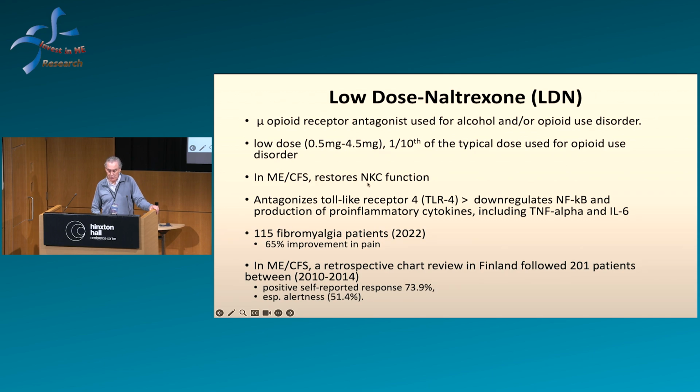It restores natural killer cell function known to be deficient in ME. It antagonizes toll-like receptor number 4, which in turn downregulates inflammation through the NF-kappa B pathway. There are precious few studies of ME patients and related disorders using LDN. There's a relatively large one on fibromyalgia with pretty good success rate and improvement in pain. And then in ME, our Finnish colleagues have presented these data in 200 plus patients who self-reported improvement in exercise intolerance and even brain fog.